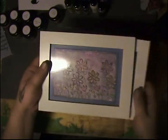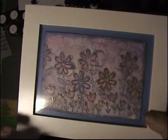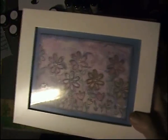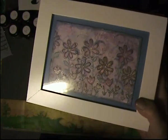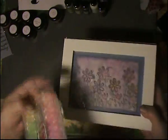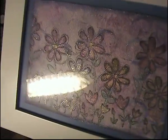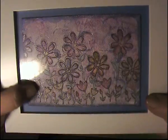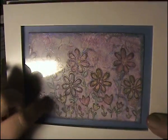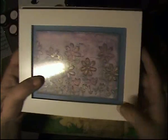So I want to show you one that I did last night, just fooling around with these cheap watercolors that I bought that are pearlescent. They're for kids, but you know what, you guys? They work beautifully. I can't tell you the difference between good watercolors and these, but I'm kind of happy with this, and this is on canvas. So I might take the glass off and just leave that, like the butterfly one.